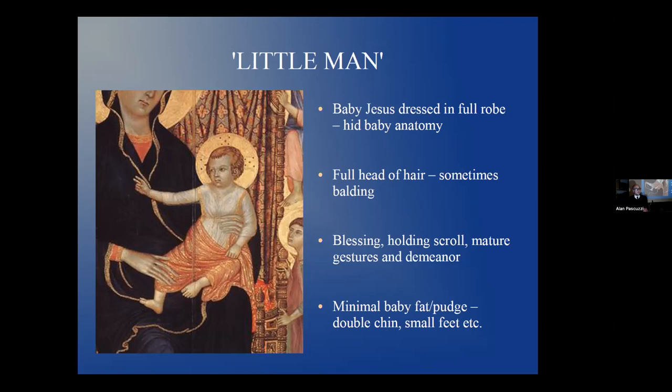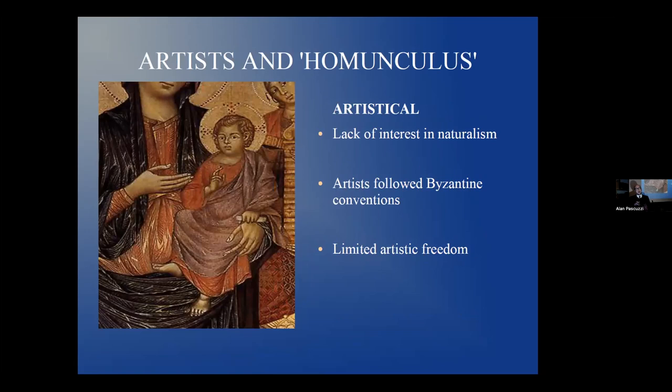So when you look at it from the artistic point of view, this is where it gets interesting. There was probably a general lack of interest in naturalism. And this is common for art in this time period. This is what the general norms of art were. It was more iconic. Now, Giotto does take it a little bit farther. But in essence, artists were following the Byzantine conventions. Byzantine art is like that.